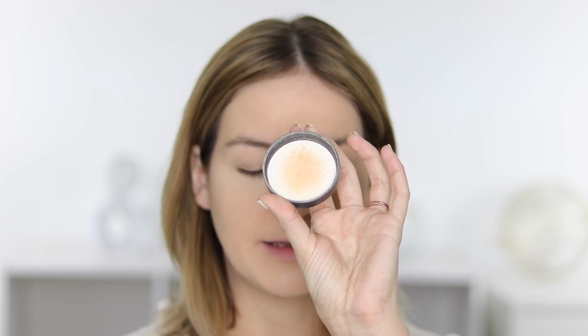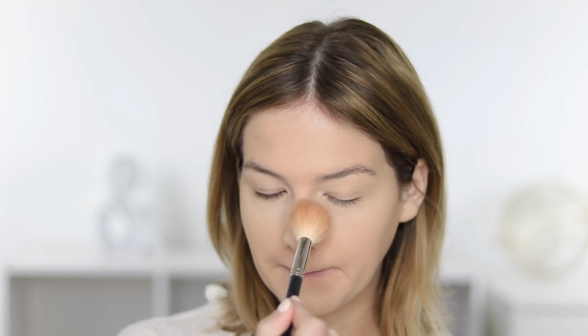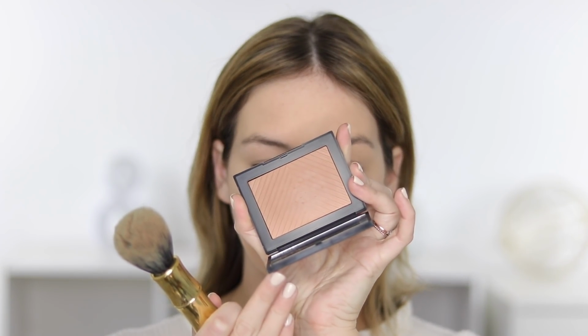Just to set my under eyes, I'm taking bareMinerals Hydrating Mineral Veil per usual, and I'm just going to set my tape shape with a little bit of this. For bronzer, my Nars Laguna. This is the Sunwash Laguna.